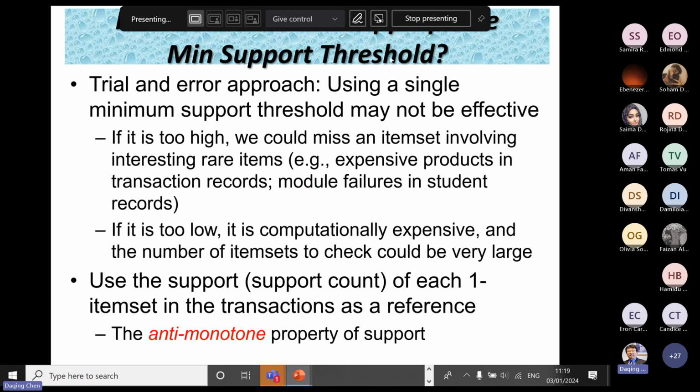This is about how to determine the proper minimum support threshold. Okay. So basically, we need to use a trial and error process, which means we need to try multiple values for the threshold. Okay, not just choose one threshold, we can try different values for this threshold. So if the pattern we are looking for appears quite often, then normally we would have a higher minimum threshold. Otherwise, we would have so many frequent item sets, which we need to combine to form different rules, then check their confidence values. Okay, so that will be more time consuming for us.